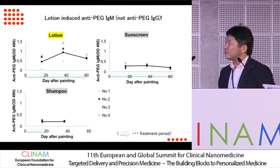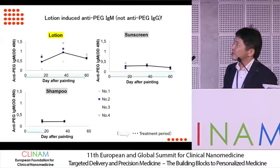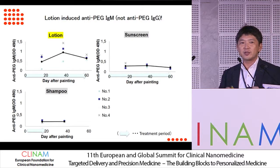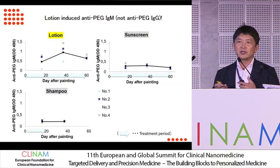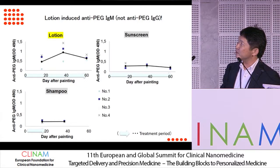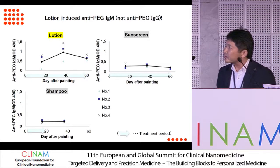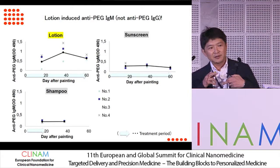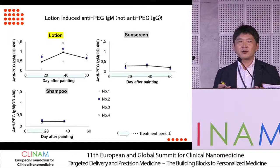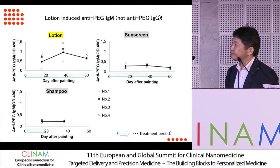And then only lotion caused anti-PEG IgM induction. Because, as you know, lotion sometimes contains alcohol or an accelerator to increase the permeability of the contents. But the sunscreen and the shampoo don't have such a way. So probably the lotion penetrates some PEGylated materials into the skin.